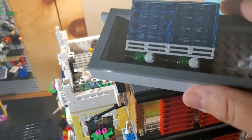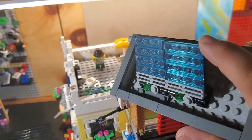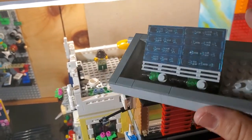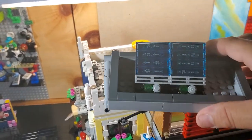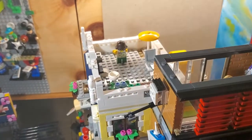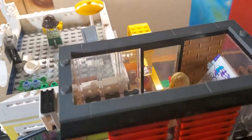All it is some, oh, what are these called again? Yeah, there. Some solar panels. There we go. Well, I'm not going to do the video again.